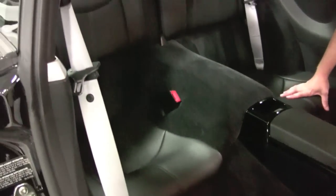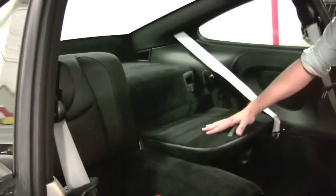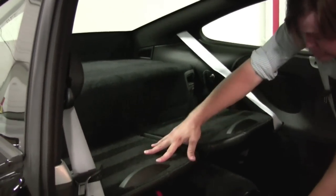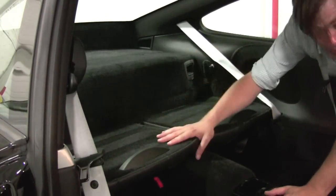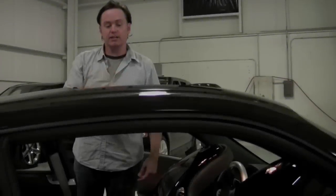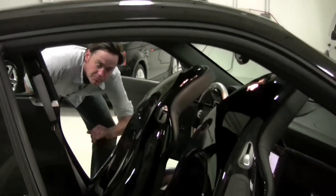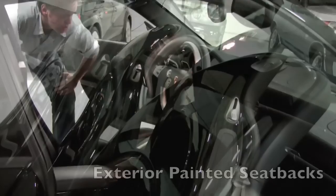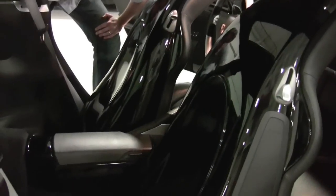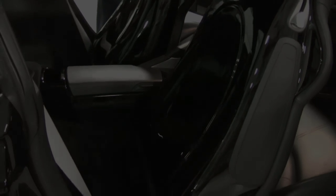But the real purpose, and what I haven't really used them for, is the parcel shelf, as they call it. You can fold it down. I believe it holds 100 pounds per side here. And you can see the inlets for the Bose sound system there for the bass reflex portion of it. Take a look inside. These painted seat backs match the whole veneer throughout the interior of the car. It's a really cool touch to put into such a unique looking 911 turbo.